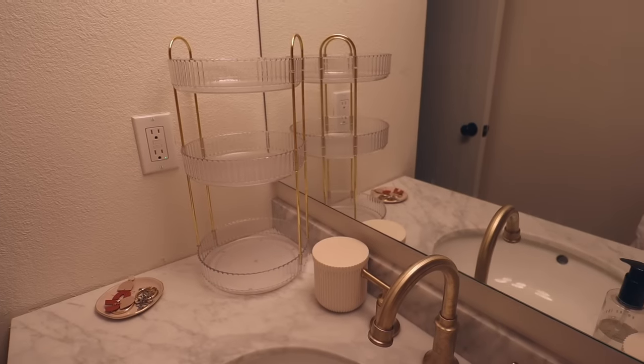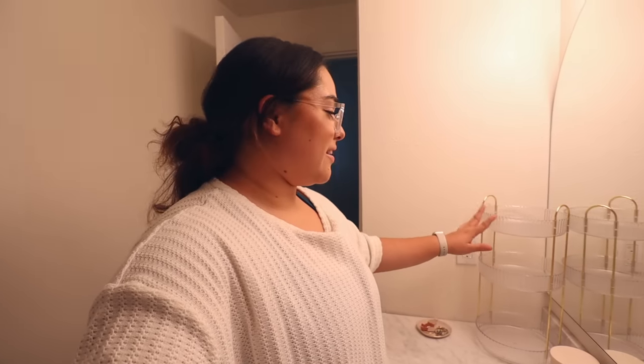So it's a little tall and it's also just, I don't really love the gold color. It's a little too gold. I feel like it's kind of hard to tell on camera, but this is definitely a shinier, brighter gold. So I'll test it out for a while and see, but I really like this concept because it takes up less space and has way more storage.